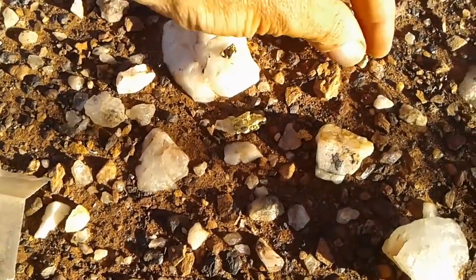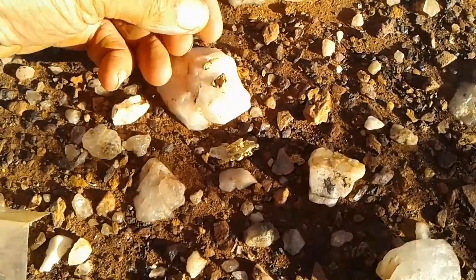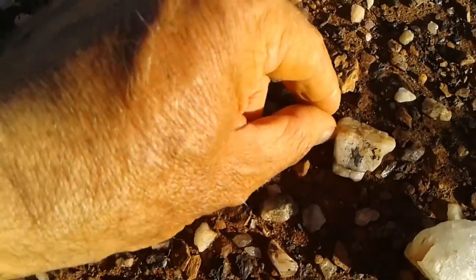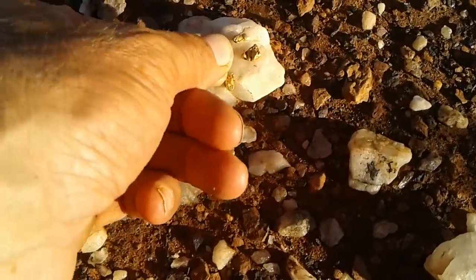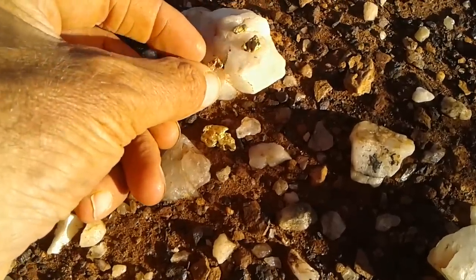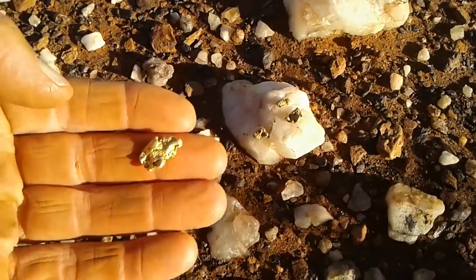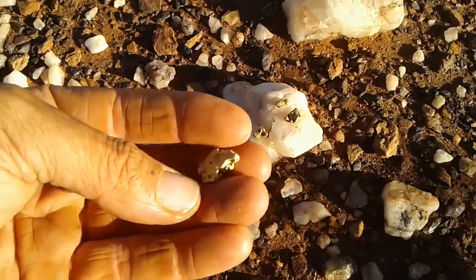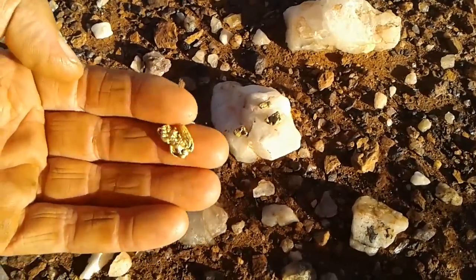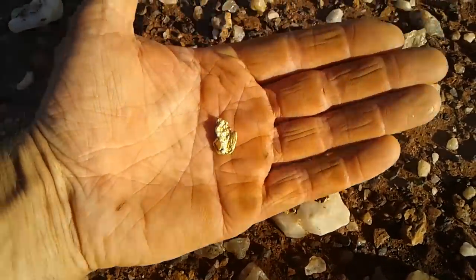What we got? Okay, so I got this fella here. A little chunk there. And then another little piece there. And then this beauty here. That's a nice little chunk, that one. Bit of weight in that one. So not bad, pretty happy with that. Good day really.